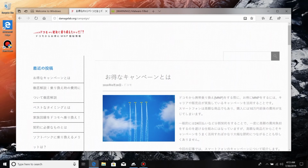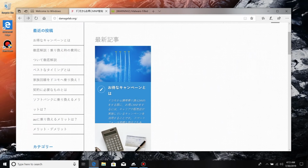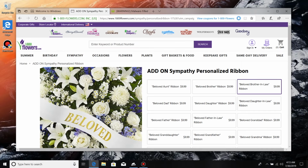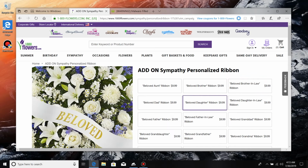I did get something, and it happened twice. The first time it said that my Flash was out of date, and I believe that's where they get you, and it didn't work the first time. So I was still searching, trying to find more samples.